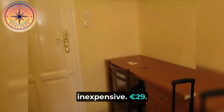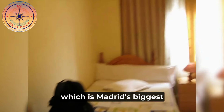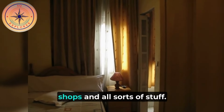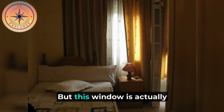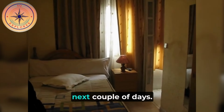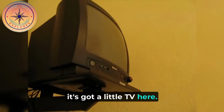I booked this basically over the internet a couple of months ago, and it was extremely inexpensive, 29 euros. And it's interesting because it's located right on the Gran Via, which is Madrid's biggest commercial street, full of bars and restaurants and shops and all sorts of stuff. From everything that I've been reading, it's going to be loud here until like 5 in the morning, but this window is actually facing the other way, away from the big road. So it's going to be budget accommodation for the next couple of days, but it's got its own bathroom. It's got a little TV here.